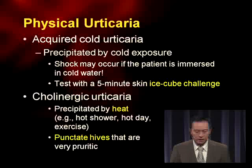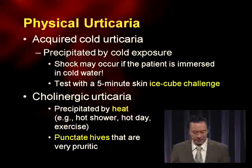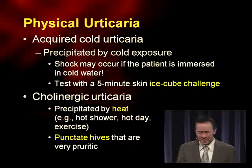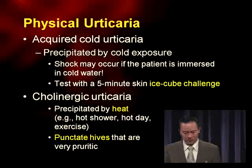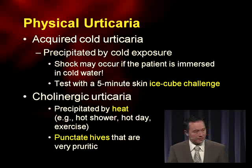Now, there's some interesting urticarias called physical urticarias. One example is an acquired cold urticaria, and these patients actually can get hives just from cold exposure. And they can actually die if they jump into a cold swimming pool. So it's very important when you make the diagnosis to tell them not ever jump into cold water or anything like that, wear warm clothing all the time, because they can actually die.